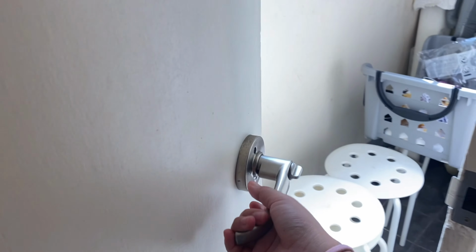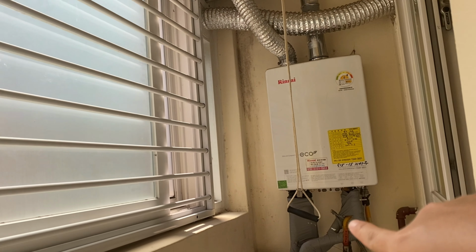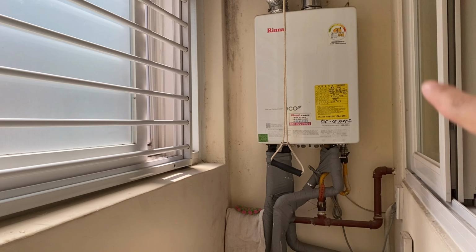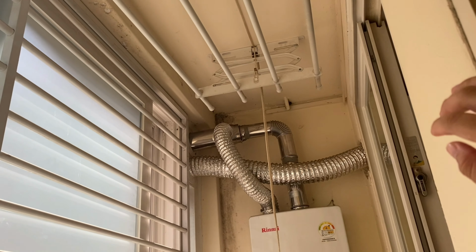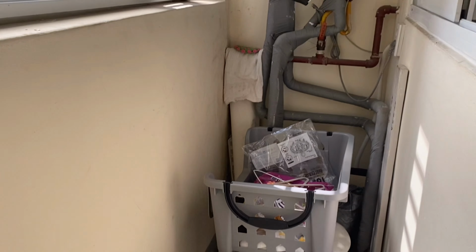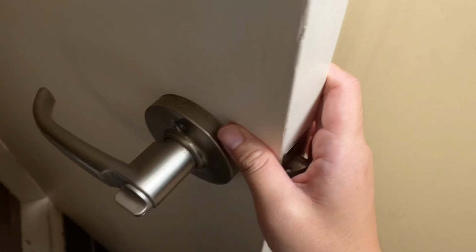Over here is where we hang our laundry. So laundry poles are here. We just have to bring it down with that thingy. I forgot what it's called. Pulley. With that pulley system, we just bring it down and then hang our laundry once we're done washing it. Everything else is here. Our ironing board is here. Our vacuum cleaner and our Kleenex wipes are here.